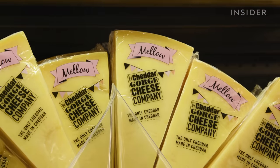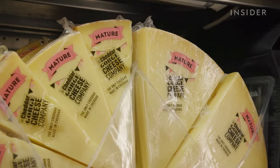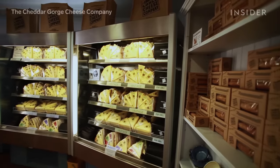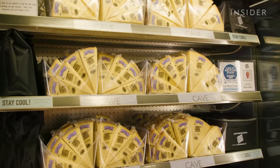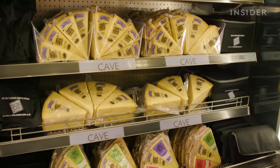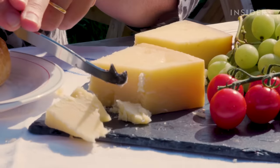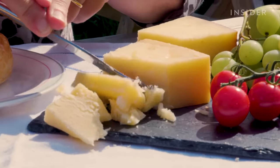For mellow cheddar, it's 4 to 6 months. Mature, 10 to 12 months. And vintage, 20 to 24 months. Cave matured should have less of a bite at 12 months old. We tried some out to see if there's a taste difference between the maturations.